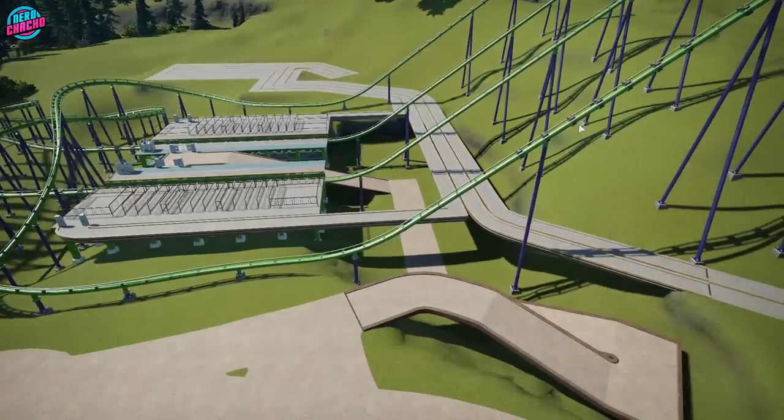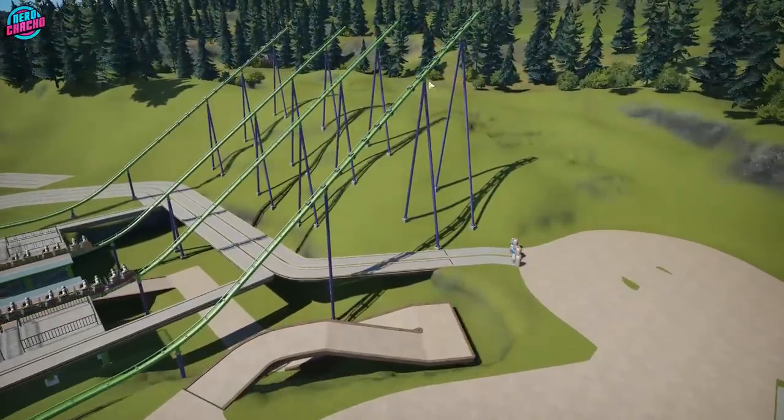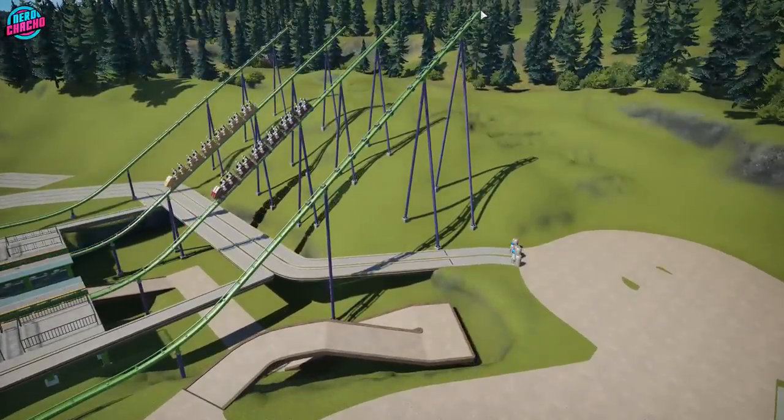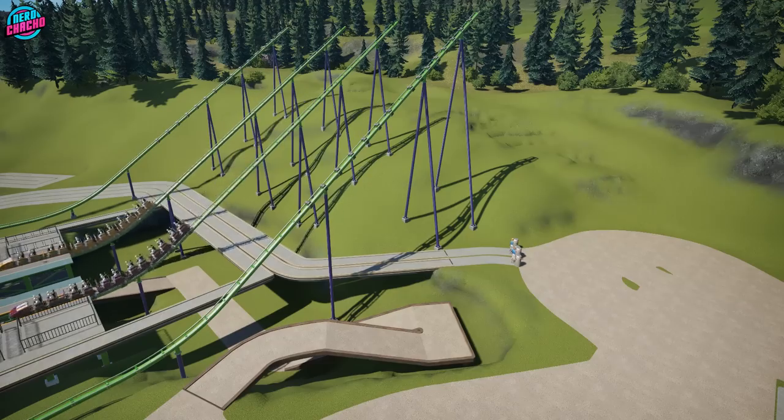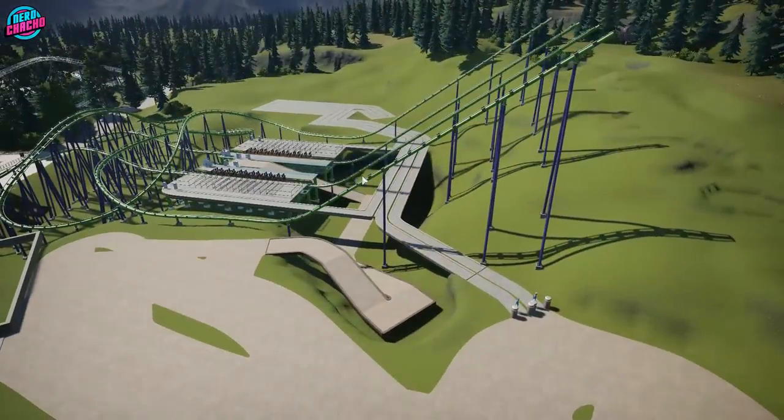And then you get to your final spike and you put another reverse launch that goes right to the top of the lift hill here. That then sends it backwards at the speed that you request it to go backwards, and then it completes the course in reverse and comes back to the station here.